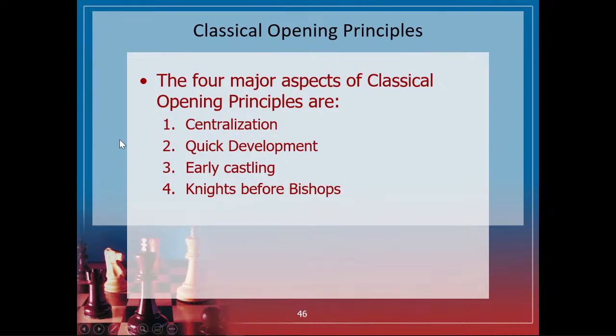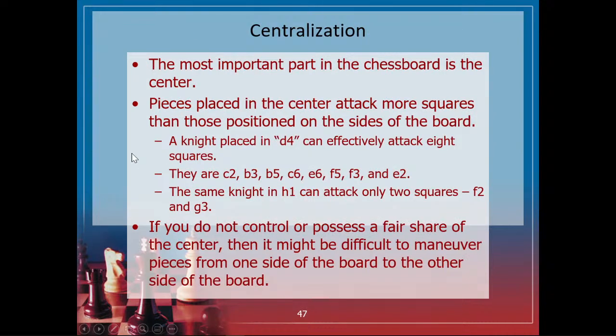Classical opening principles. The four major aspects of classical opening principles are centralization, quick development, early castling, and knights before bishops. So move your knights before bishops. Centralization: the most important part of the chessboard is the center. Pieces placed in the center attack more squares than those positioned on the sides of the board.